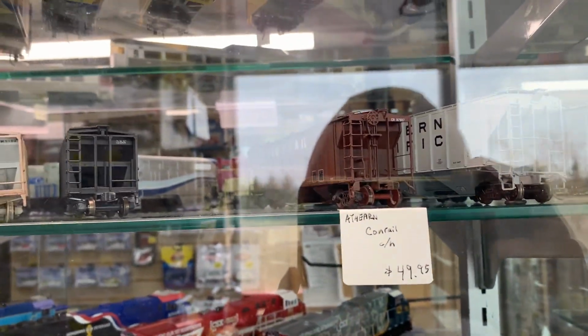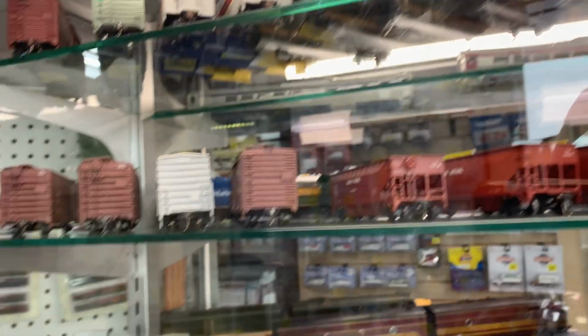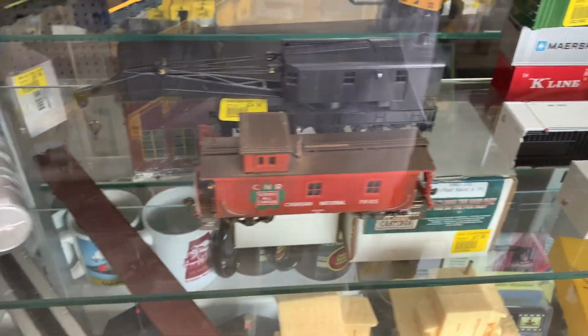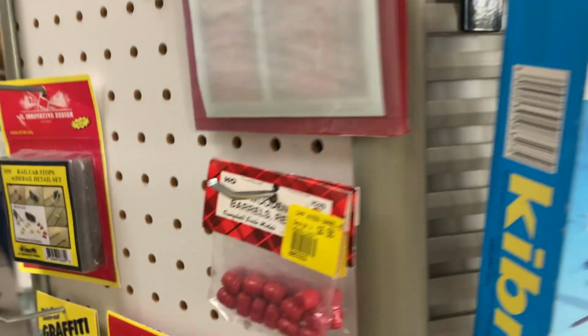You can see some spine cars down there, some pretty nice weathered hoppers, a ton of box cars, some more box cars, gondolas, hoppers, and that crane there which looks really cool by Walthers. And they've also got a few European items down there, as you can see. And over here we've just got some miscellaneous stuff like details for your layout.